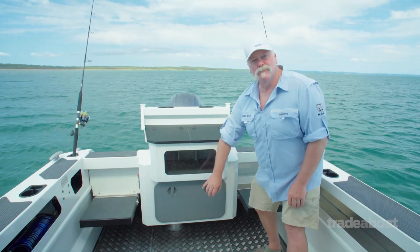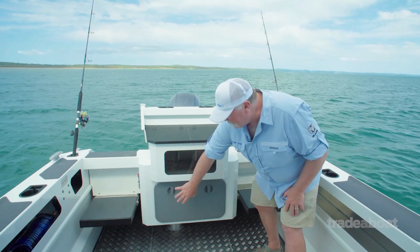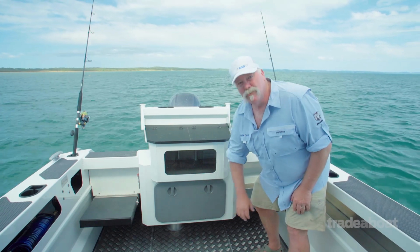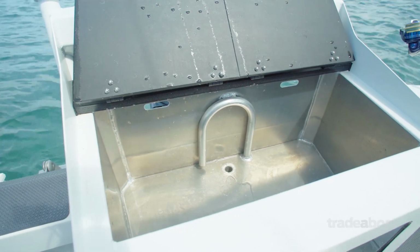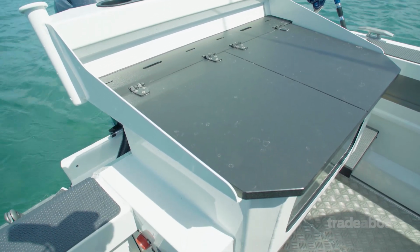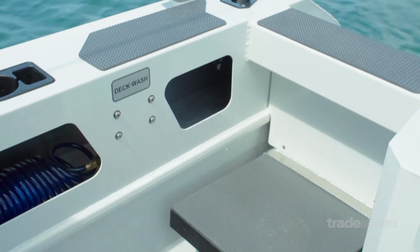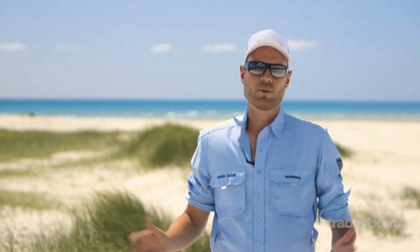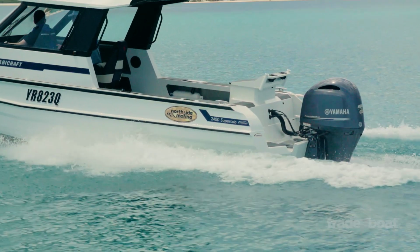All of your battery and plumbing is all really neatly kept enclosed, away from harm, up nice and high. Look at the live bait tank, look at the cutting boards, got cup holders, got rod holders, and we've got non-skid all the way around. The live bait tank up high with the nice fold-up seats on the sides gives a huge amount of access around the rear and keeps the person who's not on a line out of the way of the person baiting.